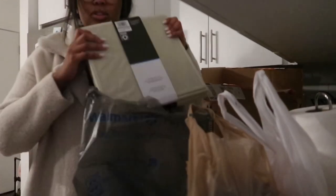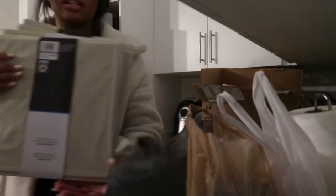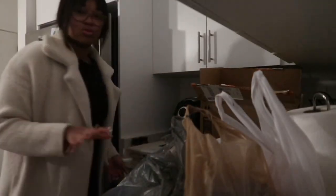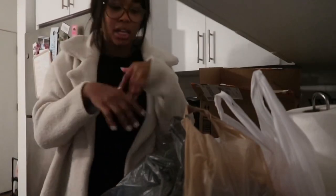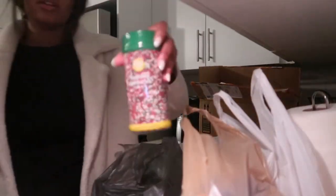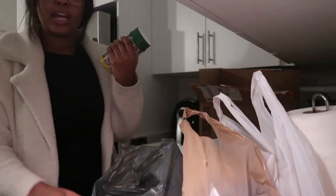I went to get these little cubicle thingies, like little squares to put in the little dresser drawer cabinet thing I built from Amazon. Then I got icing and Christmas sprinkles. Don't get on me for how much I got, because this was the only one that had the holiday colors, like the red and green and the white. And they only had the big one left.